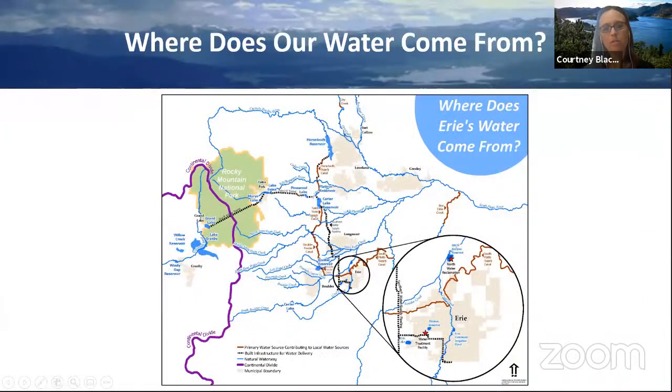Rocky Mountain National Park. And so a small portion of Erie's supplies come from local irrigation ditches within the town service area or nearby. However, the majority of supplies come from the Colorado Big Thompson project and the Windy Gap project that is located west of the Rocky Mountain National Park.